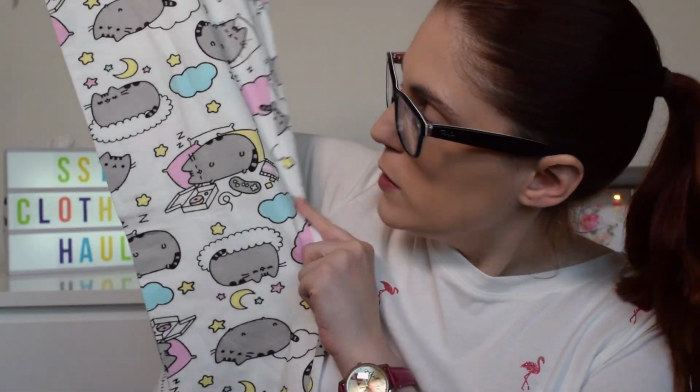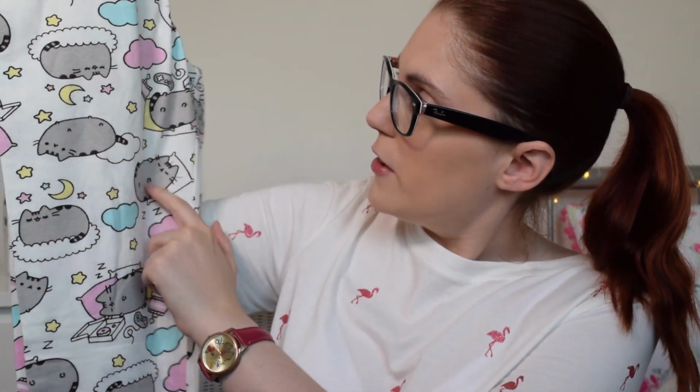So they are the Pusheen ones, which is this little grey cat. So these are the trousers, which I just think are so adorable. They've got a grey bit at the top and a little pink ribbon. They did actually have two different styles of trousers with different designs on them, I think. But I went for these ones anyway because I just thought they were really cute. They've just got stars and moons, and then Pusheen doing different things and clouds and stuff. So that's the trousers, and they were £8.